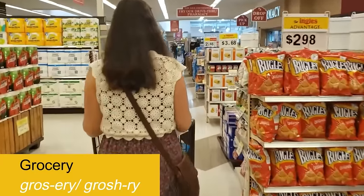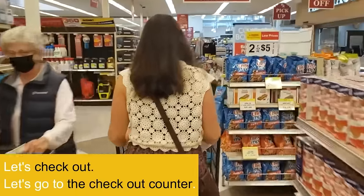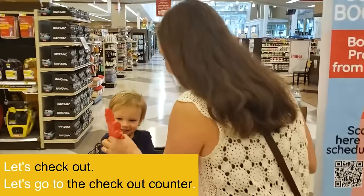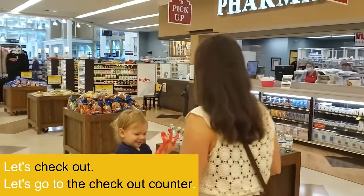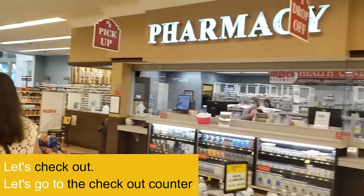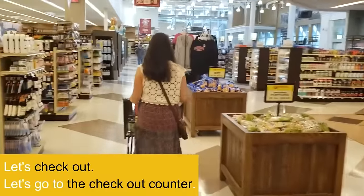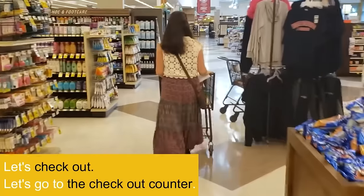It's the grocery store. Now it's time to check out. We can use this word as a noun or a verb. Let's check out, or let's go to the checkout. You can also say the checkout counter. Let's go to the checkout counter. I need to buy the things that I put in my cart. Let's check out. It's time to check out.